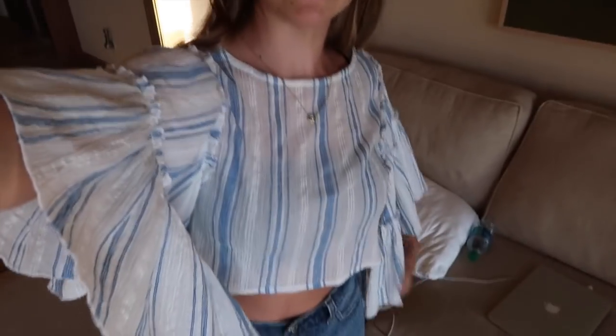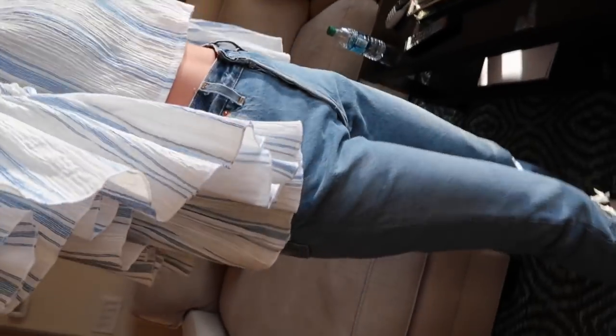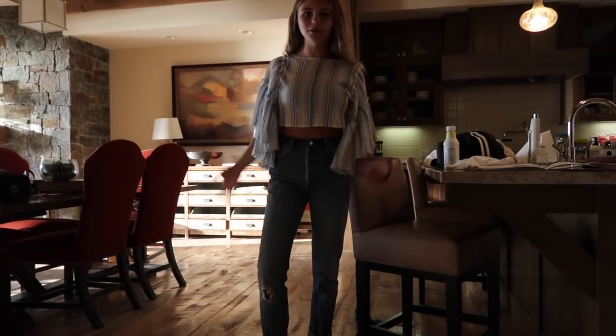So this is my outfit. It's this little top. My jeans, I can't really show you. There's no full length mirrors in this whole entire house. And then my mules are Rag and Bone. I can't see if I like it though, since there's no full length mirror. I just don't know if I like the shirt. To do my makeup though, I look crazy.